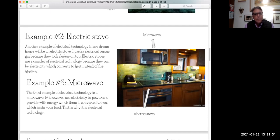The third example of electrical technology is a microwave. Microwaves use electricity to power and provide energy, which then is converted to heat, which heats your food. That is why it is electrical technology. Now, what's interesting is microwaves. Does anyone know how microwaves heat your food in terms of thermal technology? Anybody know how microwaves heat food?